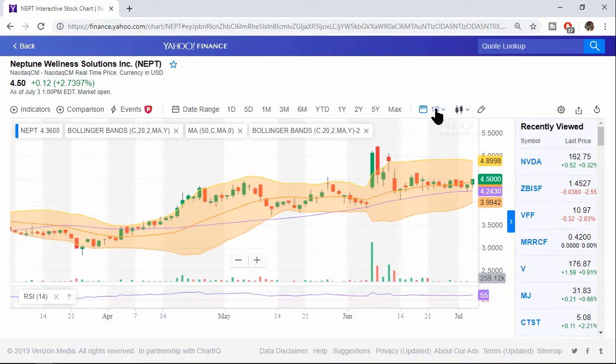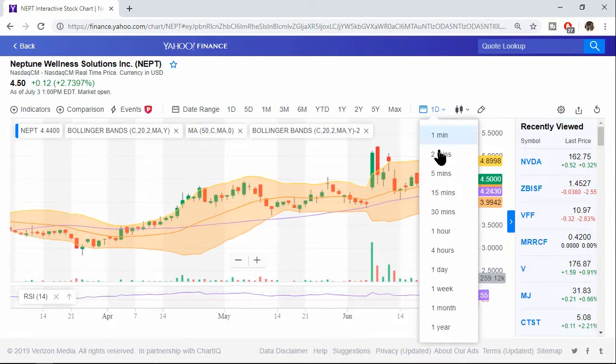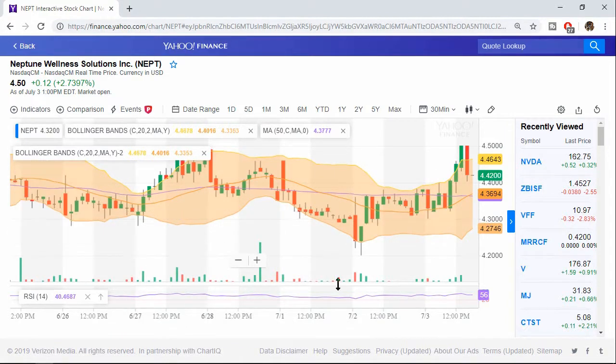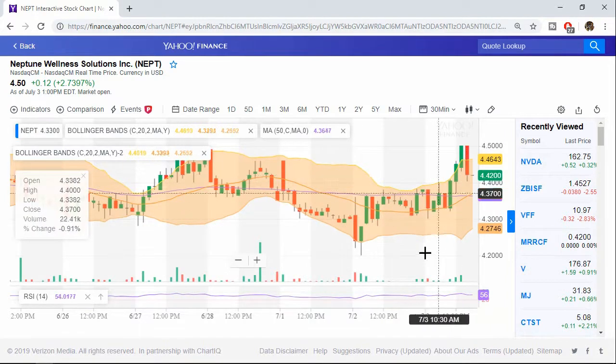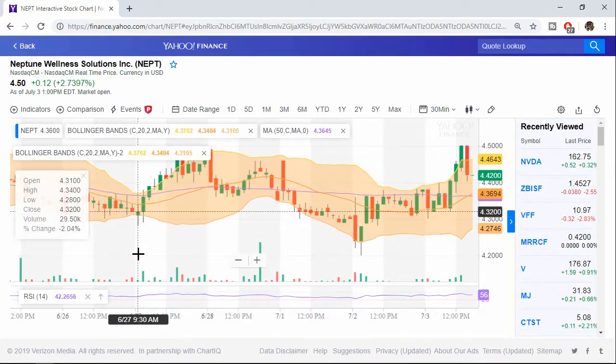If you're looking at Neptune Wellness, if you pull up that chart and look at the 30-minute, you'll be very familiar that it came down to 420 on July 2nd in the morning, 10 a.m. I was able to buy a bunch at 420, 422, and 425, between 7.2 and 7.3. It was 7.2 in the morning, and the next day or the day before.